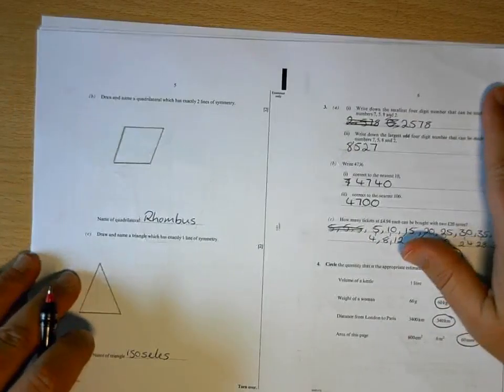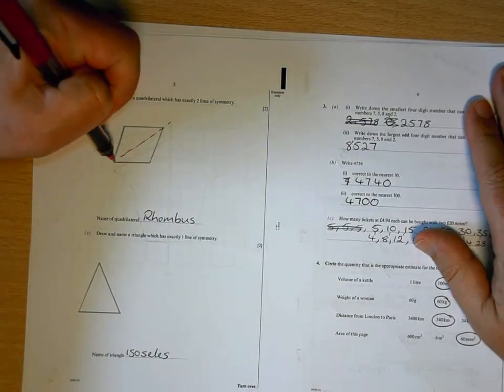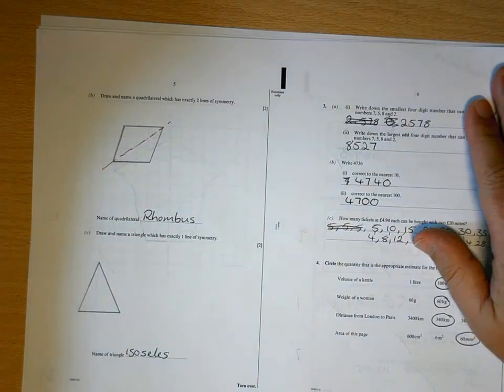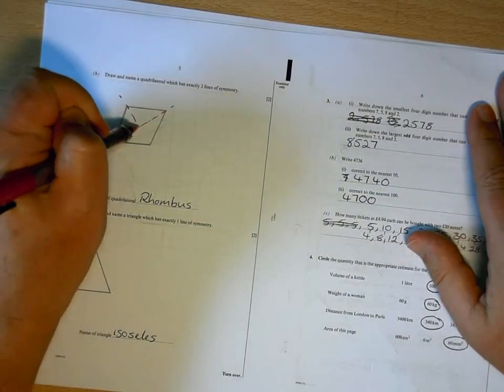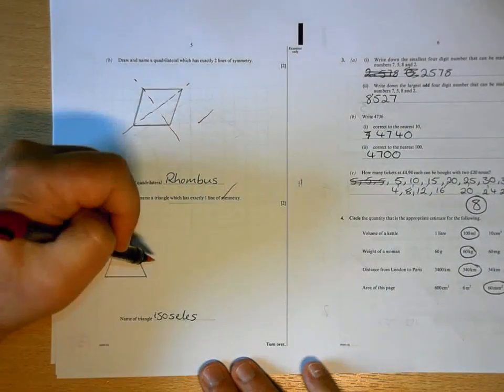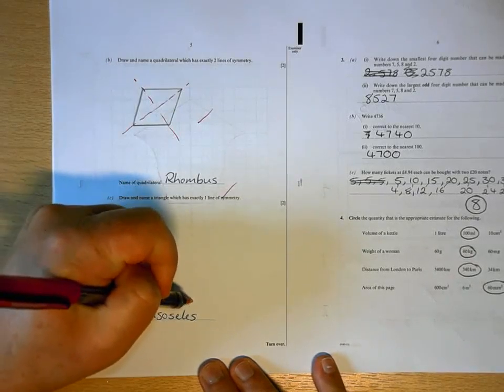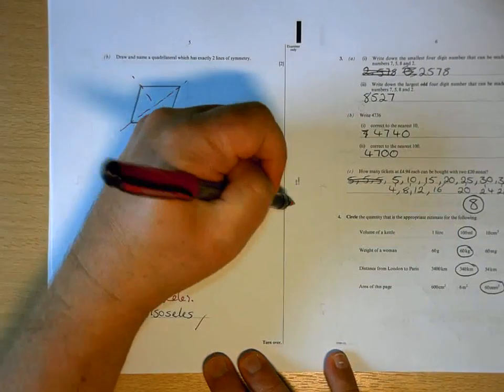A rhombus, unfortunately, only has one line of symmetry, which is... No, I'm talking rubbish. It's got 2, isn't it? Yep, that'll do it. That's good. And isosceles is spelt wrong. There's a C in it, but you'll get the mark.